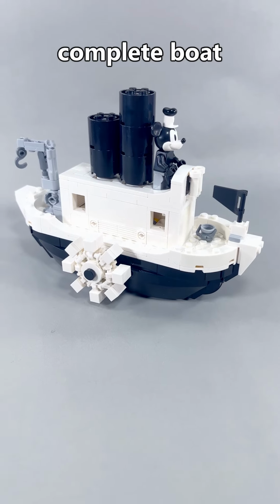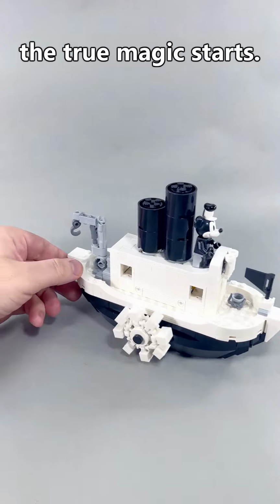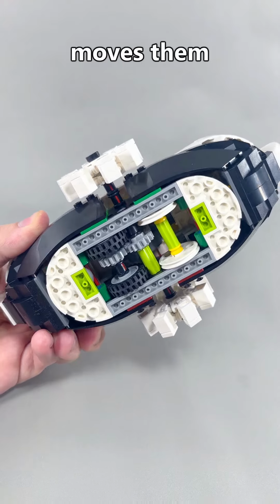The fact that it's a complete boat, no matter the angle you look at, makes it all the better. But give it a push, and that's where the true magic starts. The steamboat's paddles and smokestacks are connected to a system that moves them as the boat rolls.